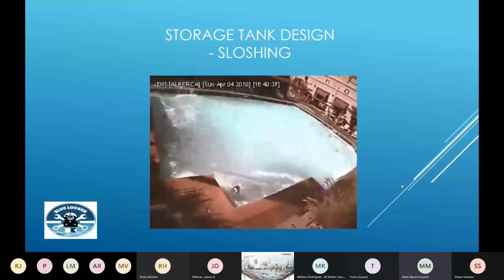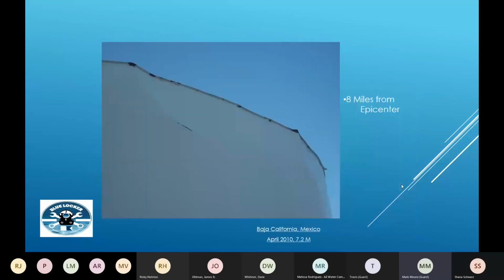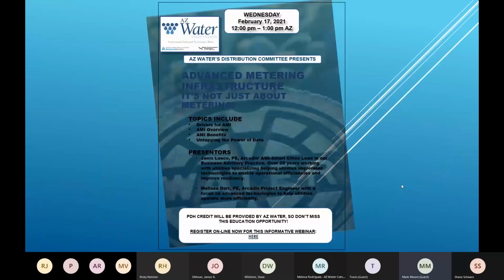As I move out of it, now you can see what we call elephant footing. This is what happens to steel tanks after earthquakes. This was from sloshing on a freeboard. So I'm going to go ahead and end it there and turn it back to the administrator to talk about the next month. And if anybody has questions, I'd be happy to answer them.